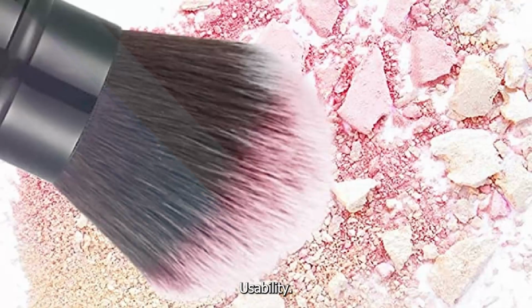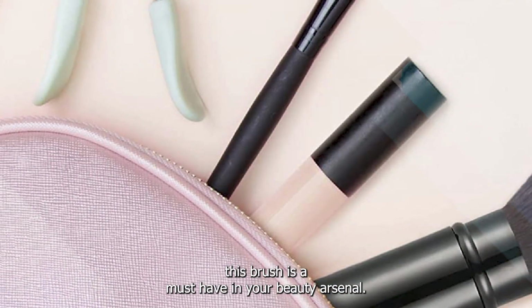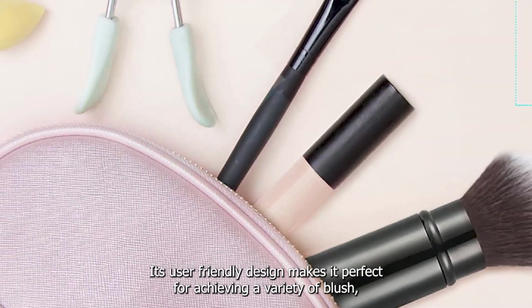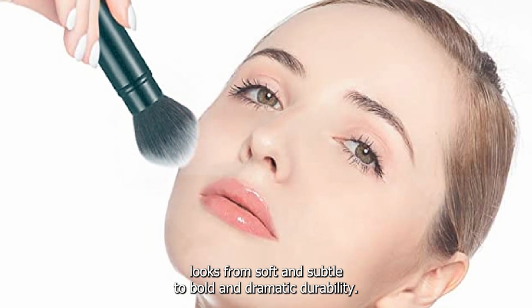Usability. Whether you're a makeup novice or a seasoned pro, this brush is a must-have in your beauty arsenal. Its user-friendly design makes it perfect for achieving a variety of blush looks, from soft and subtle to bold and dramatic.